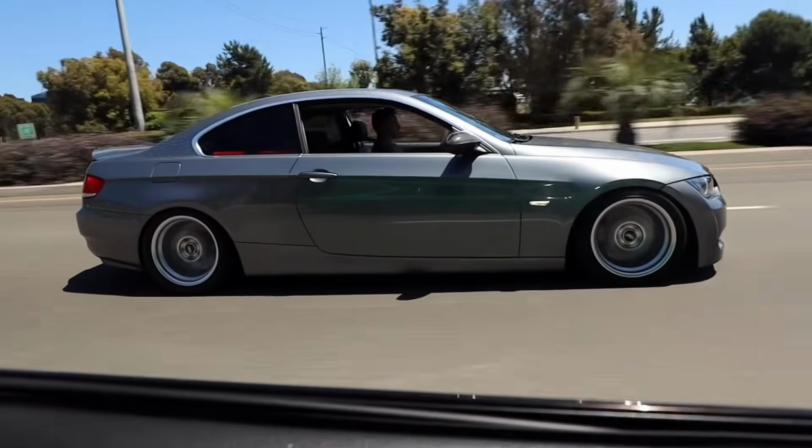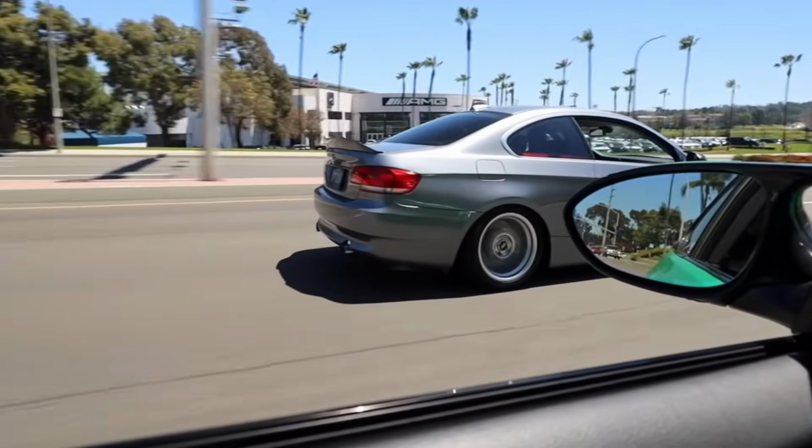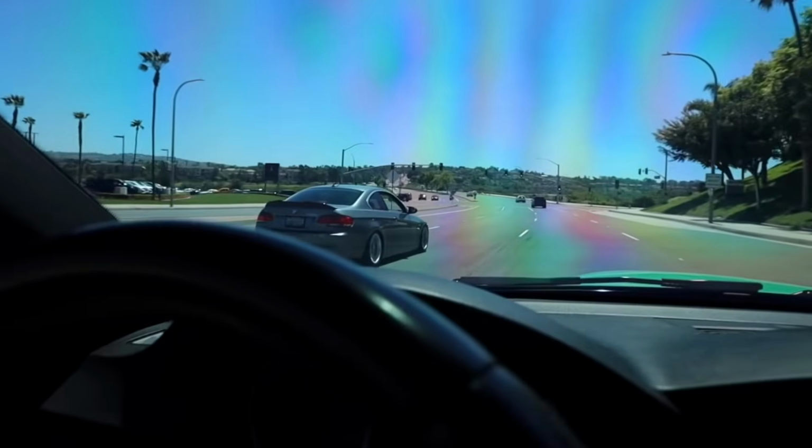I've learned my lesson buying these cheap BMWs. It's fun, you get them for really cheap, but then every week there's a new problem that arises. And to be honest, I'm just kind of sick and tired of it. So I've learned my lesson. I'm telling you now, if you're in the market, spend a little bit extra, get a maintained one, and you're gonna have a much better time.